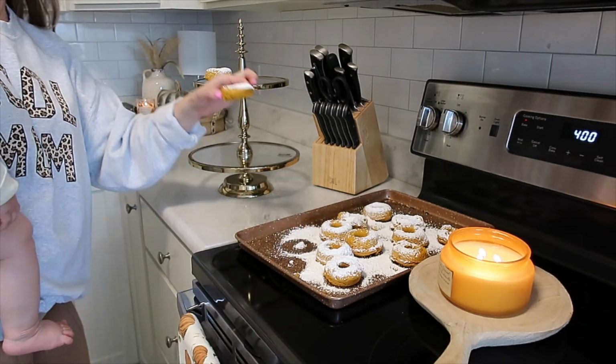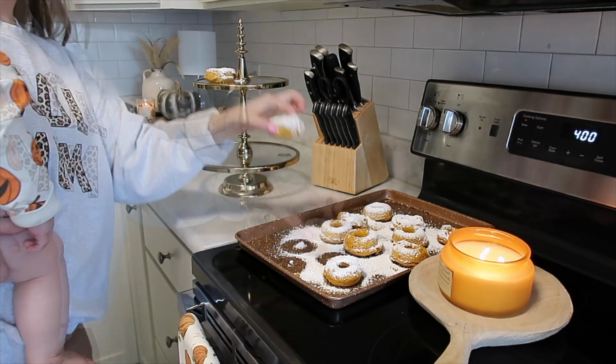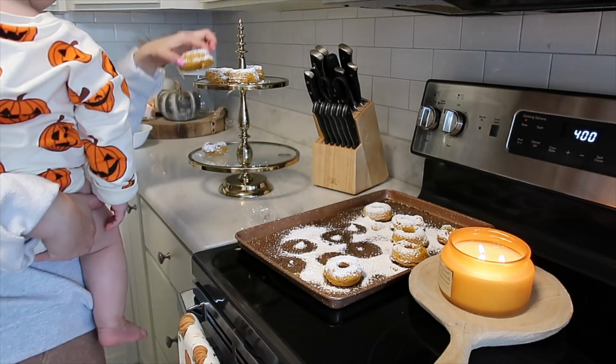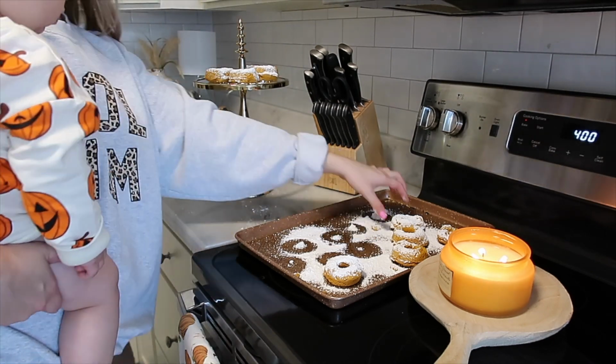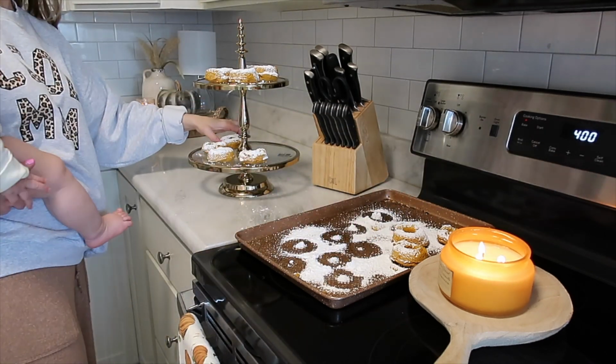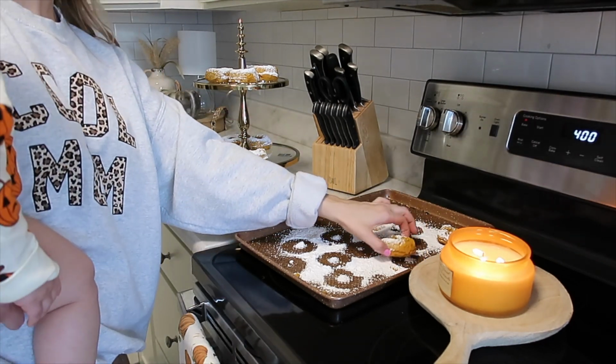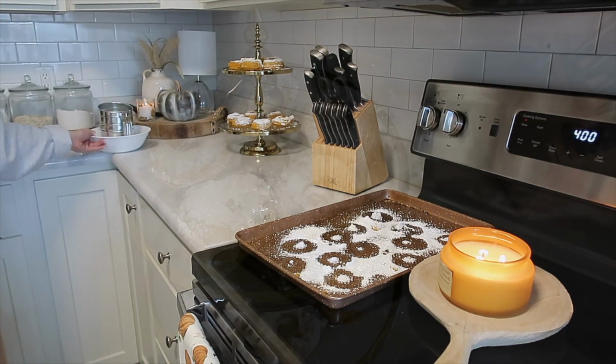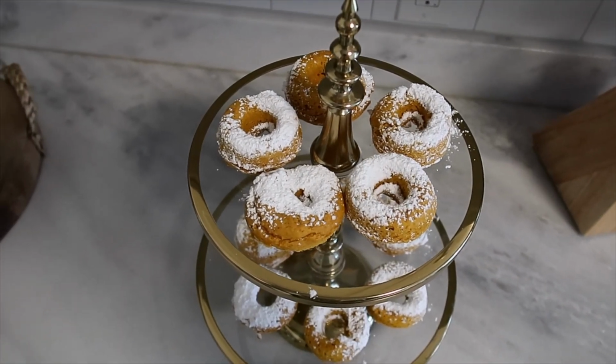I picked up this really pretty gold tray at Home Goods a couple weeks back. I showed y'all in my day in the life, and I love it. We only made a few donuts this day because it was just Will and I and Oliver eating them, so I didn't want to make a ton, but this would be so cute if you just stacked a ton of donuts on it. And this is the finished product. We absolutely love these.